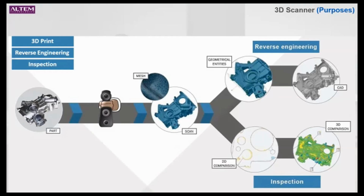We start from our object, which is a physical object, and we use the 3D scanner. By using the 3D scanning, we get the data into the mesh, the point cloud data, which we call the mesh also. And this geometrical entity can be used for two categories. First is for the reverse engineering application, where you can take the reference of this scan mesh data and convert these geometrical entities into your final CAD files, and you can do the modifications by using the references of the point cloud data in the scan.